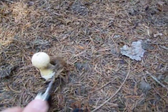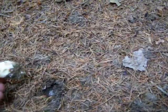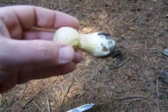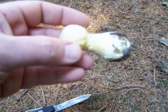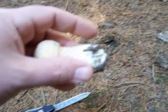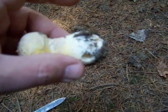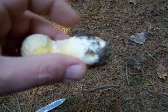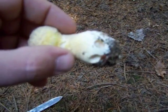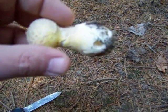But the way you determine this is an Amanita is by pulling it out of the ground and observing the base of the stem. And the base of the stem will have an egg-like sac that surrounds it. This one doesn't have the egg-like sac.